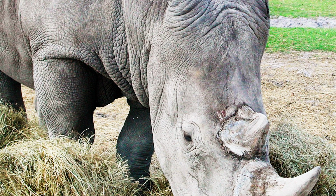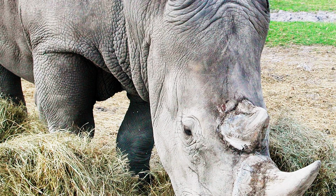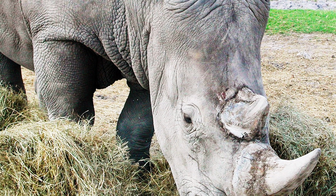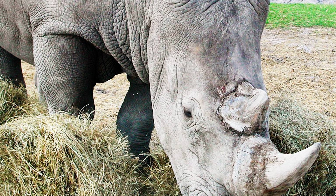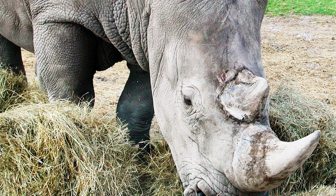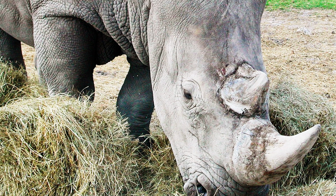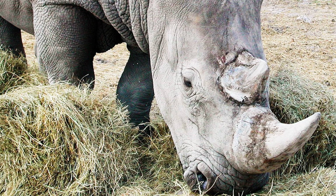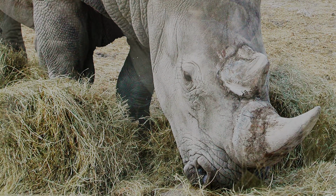White rhinos are endangered, meaning they may become extinct in the near future. The southern white rhino population is increasing. However, the northern white rhino is considered a species known to be extinct in the wild. Currently, there are an estimated 20,405 southern white rhinos living, according to the IUCN.